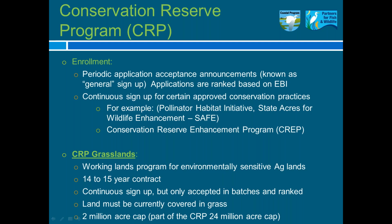Other enrollment types are continuous sign-up for certain approved conservation practices. An example is CP42, the Pollinator Habitat Initiative, or State Acres for Wildlife Enhancement, known as SAFE. In certain states, there's also a targeted effort called the Conservation Reserve Enhancement Program, or CREP. These are targeted to watersheds that need extra help, primarily from soil erosion and runoff from agricultural lands. Landowners can sign up for CREP on a continuous basis.